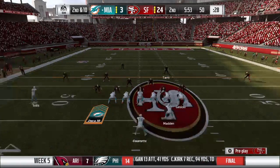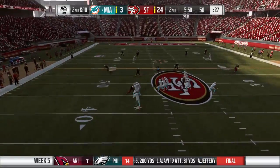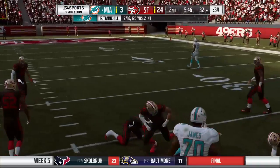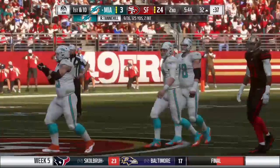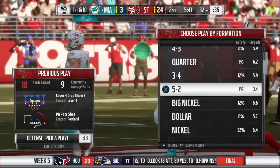From the 50, it's Tannehill. And Stills over the middle. And he gets this inside the 35-yard line. The Dolphin passing game rolling here. They've got another first down.